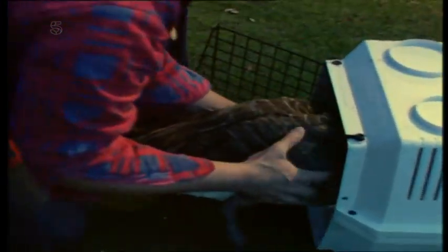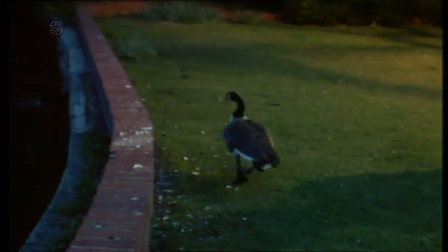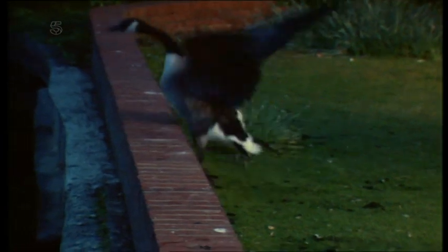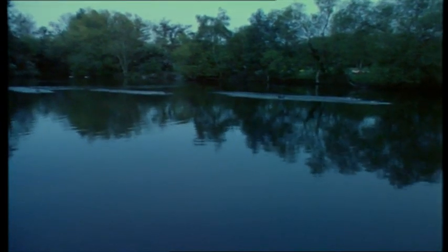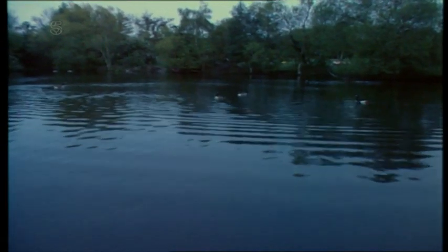This is our big goose. Guess where I've been, he says.